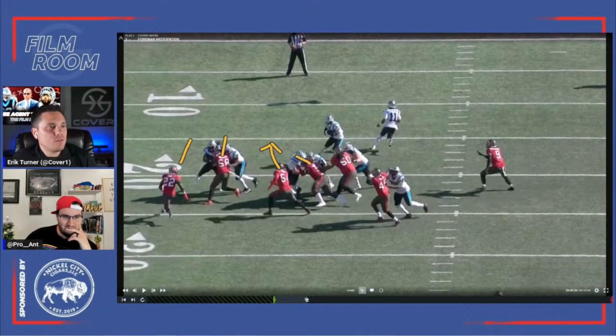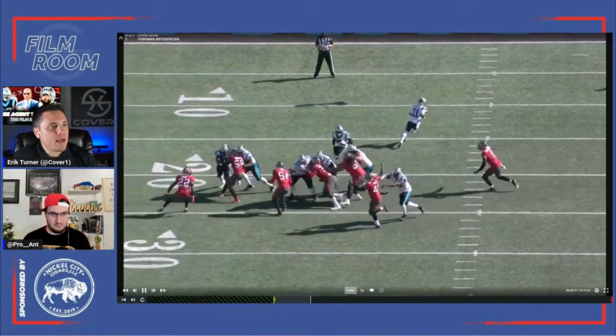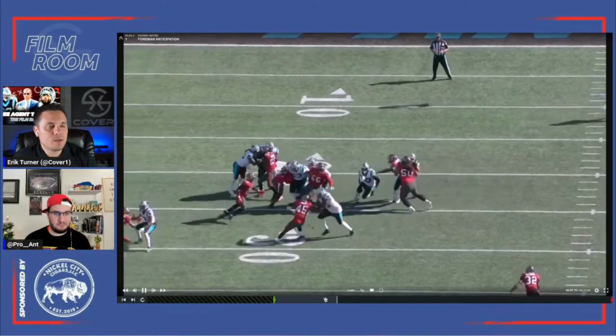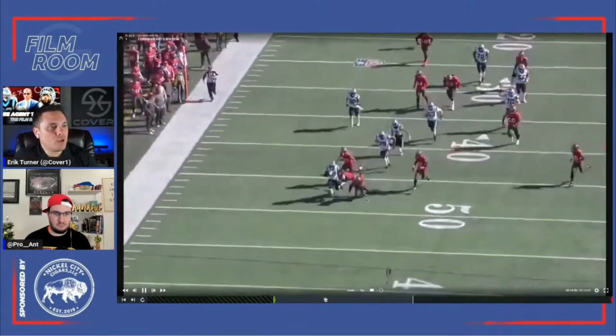But you can see Vea is getting washed right here, right? He's getting washed, but of course it's Vita Vea. And so Foreman, he senses him. He feels that wash coming. But watch as he cuts it back. He also senses that Vita Vea is cutting back on that play. So you can see the helmet of Vita Vea go back to this side. So Foreman just gets north and south. He gets north and south in a beautiful manner, finds that daylight, and then breaks off a really big run.